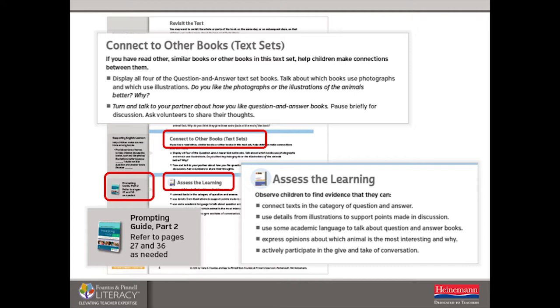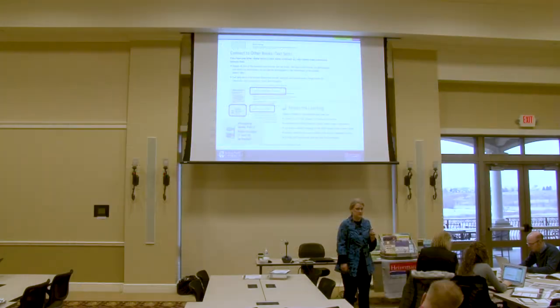Sometimes it's a little scary and overwhelming because you don't really know how to do this, like how do I find evidence of these things, okay? So for teachers who need a little more help in knowing how to find evidence, it will refer them to specific pages in the prompting guides.